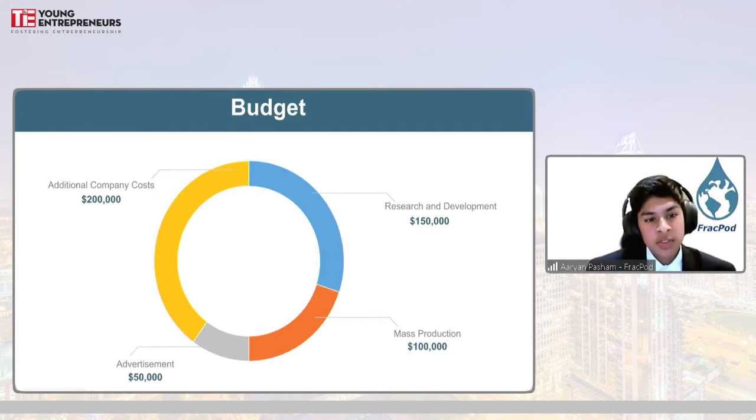We will spend $150,000 on R&D, as it is how we know our product will function. We will use $100,000 for mass production because one sushi can purify 10 gallons of water. We will also need to spend money on advertising at oil and gas trade shows, which will use around $50,000.